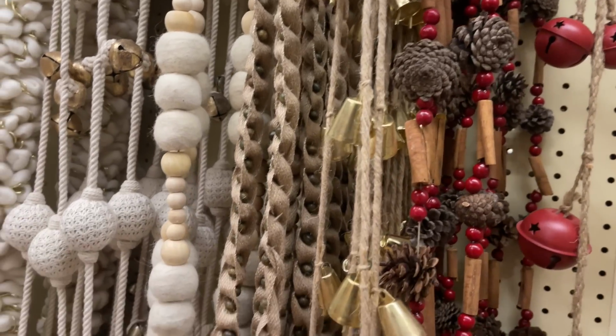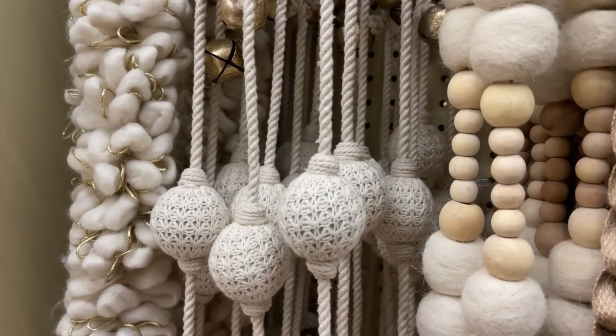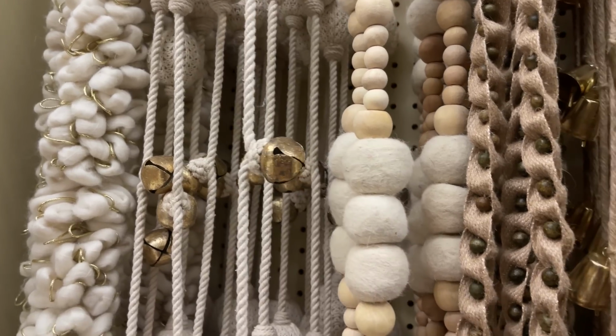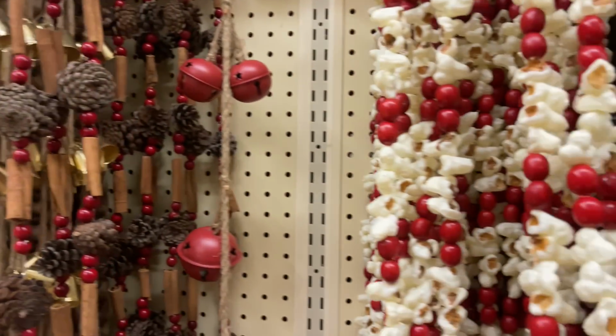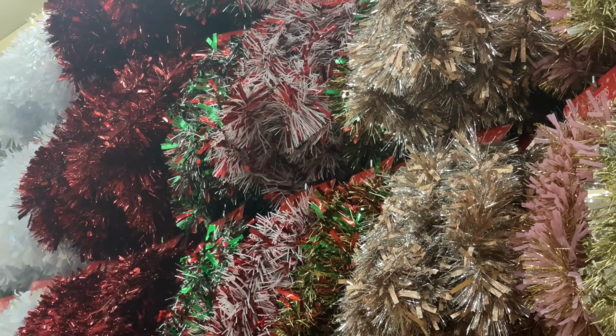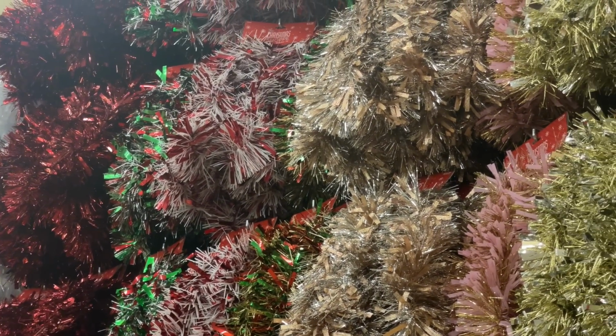Let's talk about garland. Has it really come a long way since back in the day? You can find so many different unique types of garland, or if you like the traditional garland, by all means, yes, they come in so many different colors. Let me show you some of the ones that I've used lately.